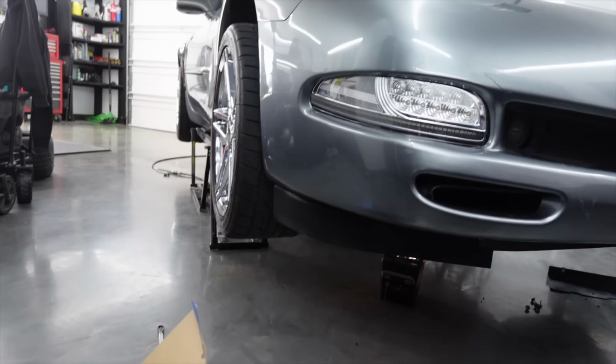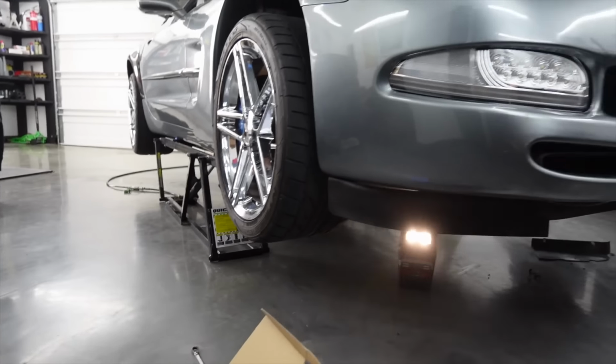Heck yeah. If only it wasn't such a pain to install. These parts seemed such a good idea when I was on the internet. I've been slowly collecting parts for this car for like a year and a half, and we're finally installing them on this car. That looks so good with the wheel.